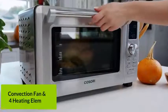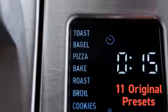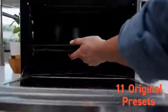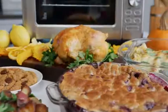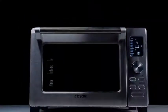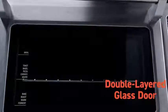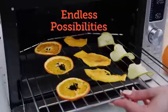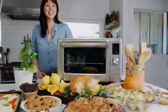With a convection fan and 4 heating elements working together, this toaster oven provides an even temperature to cook your food quickly. This oven has 11 different presets, so whether you're cooking a rotisserie chicken, toast, broil, or baking cookies, it has got you covered. It offers a double-layered glass door that provides added insulation to prevent heat from escaping for better cooking results. In a nutshell, the Cosori is a fantastic toaster oven that you can add to your kitchen if you want to cook in large batches.